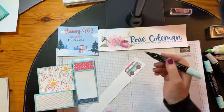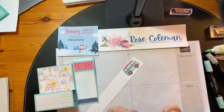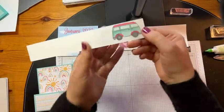And I also like to use the light Pool Party just to add a little bit of accent to the windows. You don't need to color them in completely, but just a little accent, okay? So that's my little van.